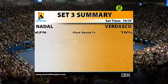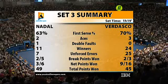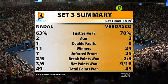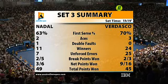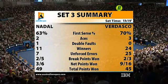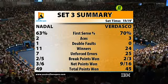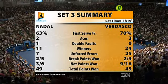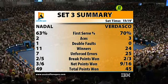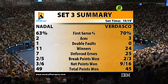And this type of quality, if you just look at that last set, the winners again from Verdasco are very high, but for the first time he's made more unforced errors than winners, which is not a good sign. 11 for Nadal, a few more than in the other sets, but 7 unforced errors, very, very consistent in that regard. Still keeping the first serve percentage up very well there for Verdasco.